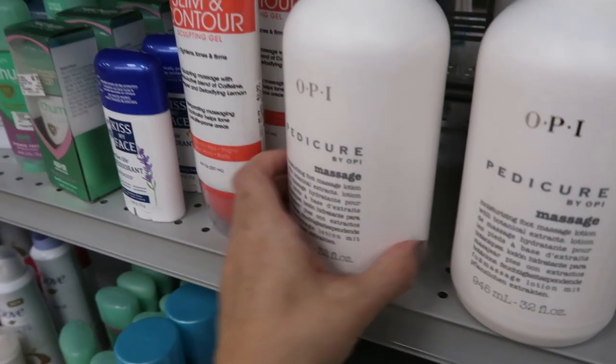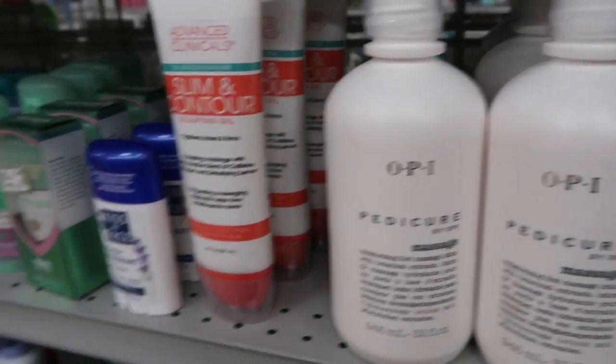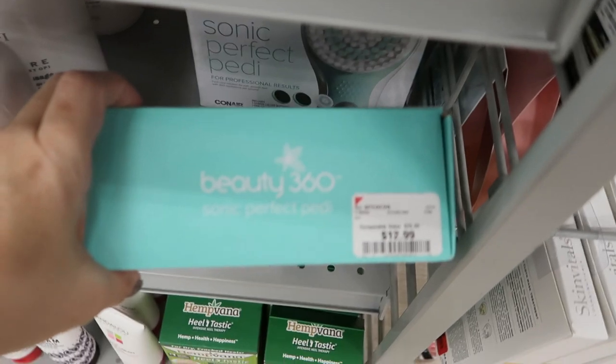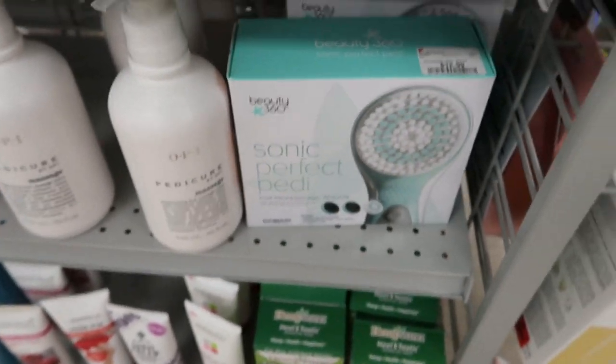OPI pedicure massage, $12.99 for 32 ounces. Anything else? And a little pedicure brush for $12.99 from Conair. So that would be a cute little gift with the nail polish if you're making a basket.